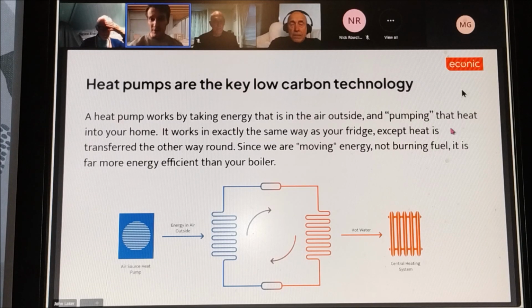But it also helps to run it economically, because as we all know, electricity is more expensive than gas. So we have to be way more efficient in the boiler to make it worth your while investing in the heat pump, to make the running costs comparable or even cheaper than a gas boiler. So that's the idea behind the heat pump.